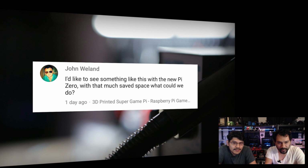And then this one is from John Whelan. I'd like to see something like this with the new Pi Zero. This is on the Super Game Pi. With that much space saved, what could we do? What do you want to do? Like, I don't know, like a whole day of battery. Just fill it up with batteries. It's just a big battery.